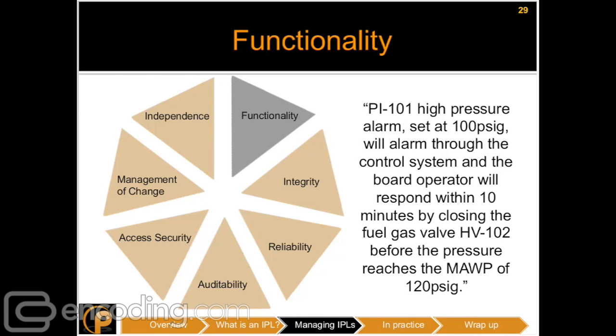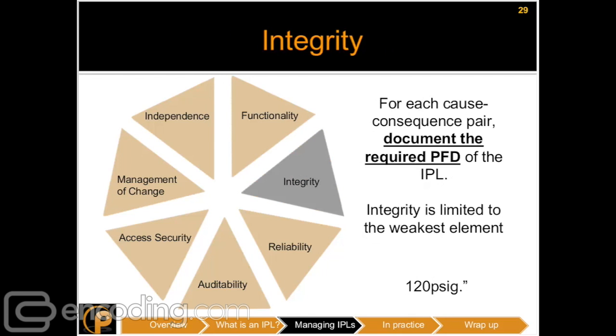This is, in plain words, the who, what, when, where, why of this IPL. We're going to want to put that out and say exactly what we need. Next section on effectiveness is integrity. Integrity is what we can rely on this IPL to actually prevent. So this here is going to be your probability of failure on demand.